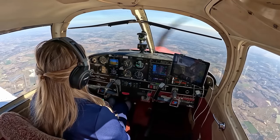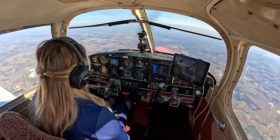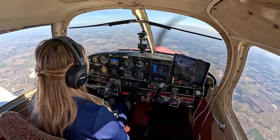Southwest 3482, clear direct to Alexi. Directly to Alexi, Southwest 3482. November 38 November, contact Houston approach 124.22. 124.22, take care, 773 November.